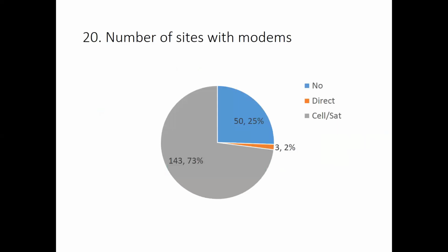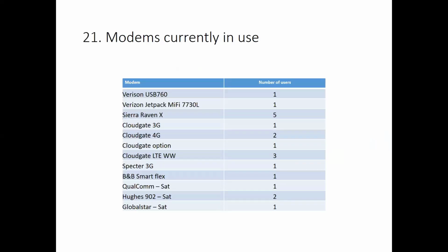And this kind of gets at it. So how many sites with modems? We got 50 sites right now with no modems. And believe me, modems are helpful. And again, this probably gets back to how these sites were installed and funded, or maybe where they're geographically located. But modems certainly do help you not only improve data quality, but help you diagnose your system. We got a few direct lines, so they actually got a hardwire, but most of the sites do have modems. And there's a diversity of modems. Most of them will probably be obsolete in the next couple of months because we're going to 4G.